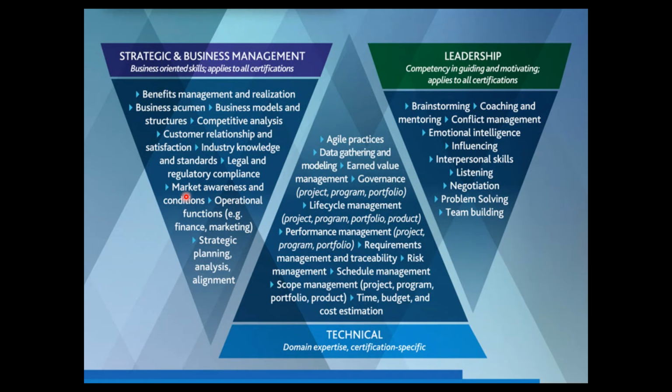Similarly, if we look at technical, this is the domain expertise which is certification specific. Strategy was not certification specific. This is certification specific. So if you are doing an agile certification, the agile practices will add value to you. Data gathering and modeling, earned value management, governance of projects, programs or portfolios, lifecycle management of projects, programs or portfolios or even the product, performance management, requirements management and traceability, risk management, schedule management, scope management, time, cost, budget. All of these are technical topics and they will give you marks in the technical category.